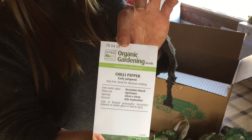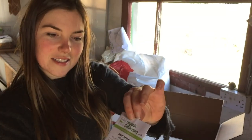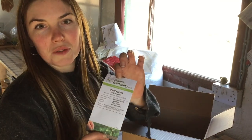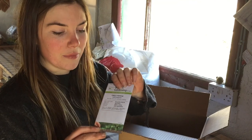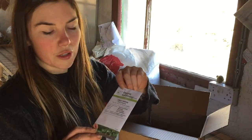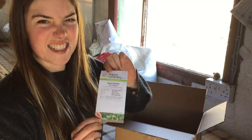There we are. These are early jalapenos, so hopefully we'll get a good crop here in Scotland. I figure that's a chili that all of our customers will recognise. You can preserve it really well in a brine, or just have them fresh, stuff them, put them on pizzas. So they're a tasty chili, we like them.